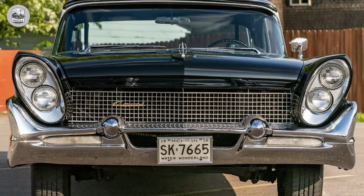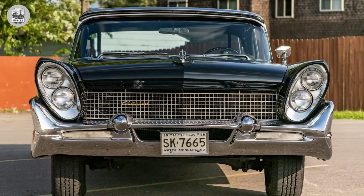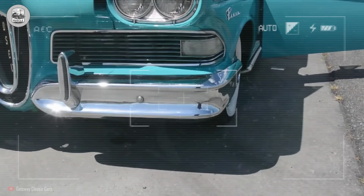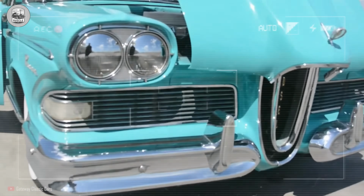But if this chrome-covered Leviathan shocked you, the next one destroyed an entire brand. 1958 Edsel Pacer. The 1958 Edsel Pacer was supposed to be Ford's revolutionary middle-market brand meant to slot between Ford and Mercury. Instead, it became one of the most infamous flops in automotive history.